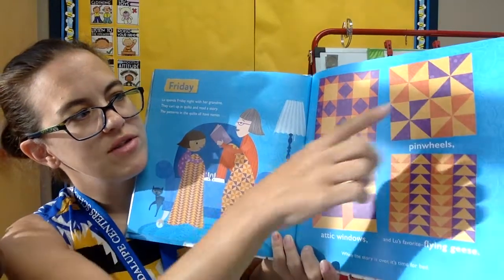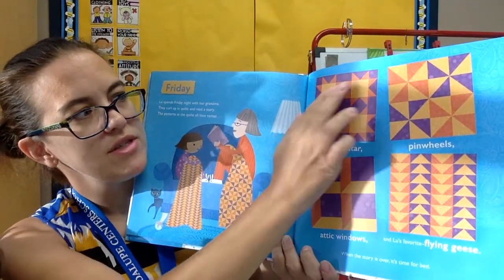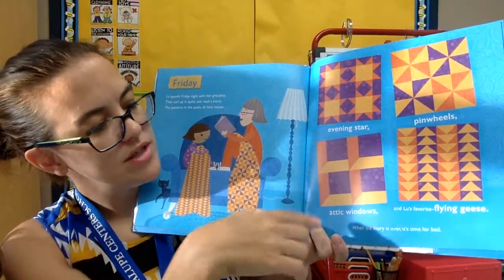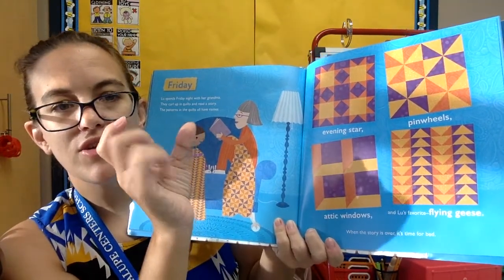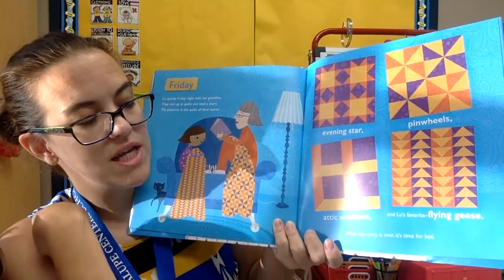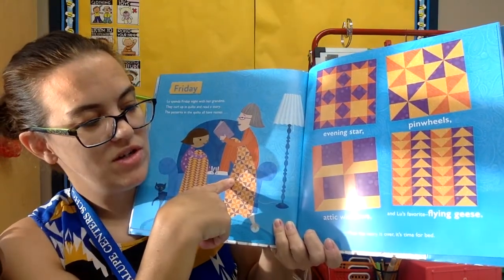So these are the patterns where they repeat. You can see where they're the same, like this part's the same as this part. Pinwheels, attic windows, and Lou's favorite, the flying geese. So you can find a part in there that you can find in other spots. So it repeats itself within the blanket. That's what a quilt is, a blanket. So see, they're using them over here.